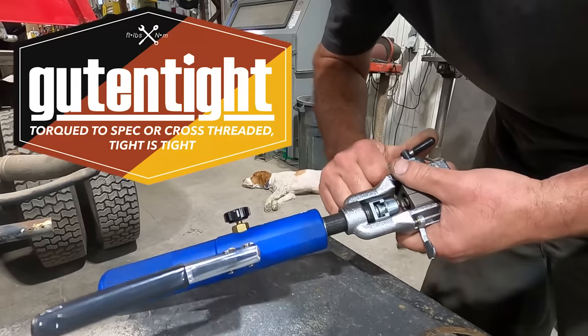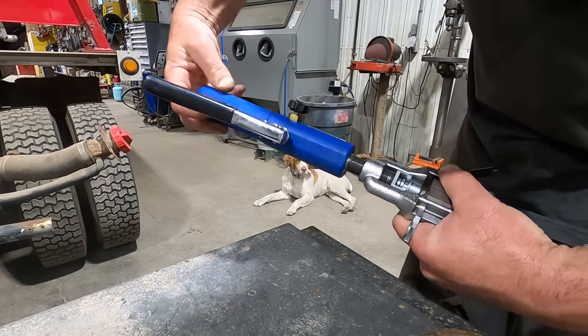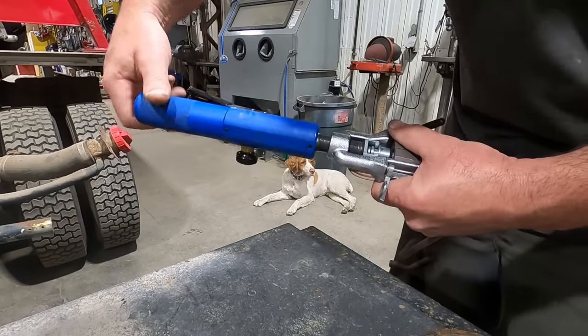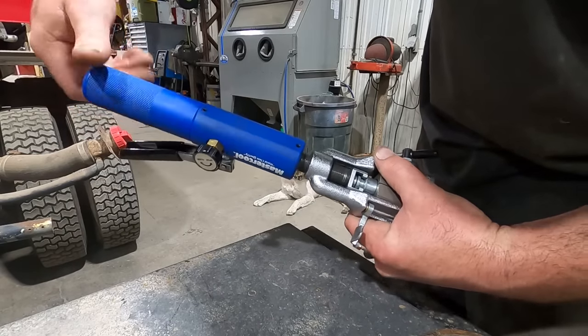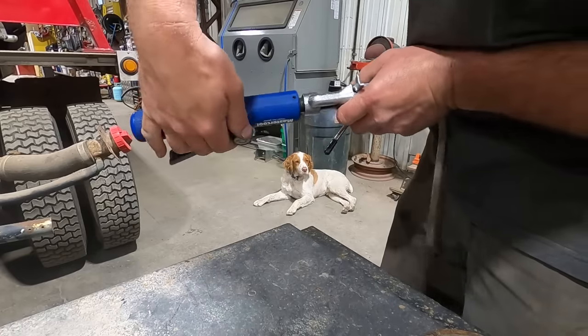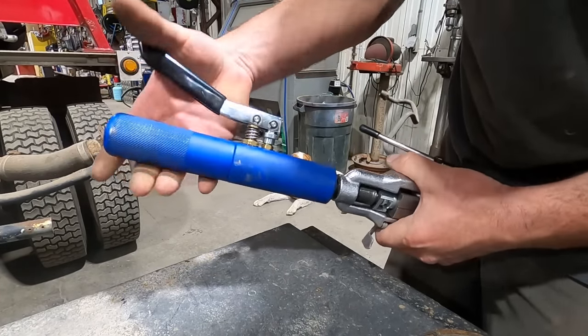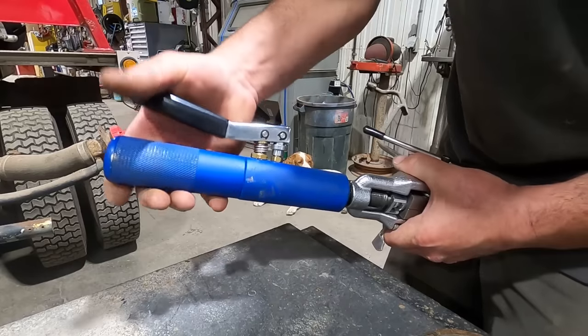Make sure we got her good and tight so she don't slip. And we just crank that son of a biscuit in there until she stops. Not a paid advertisement for Master Force. Tighten up her thumb screw. We give her a couple of good pumps. Oh yeah, pump it real good.